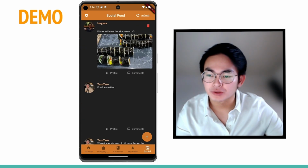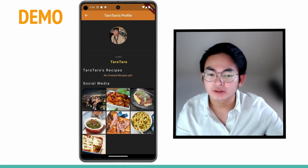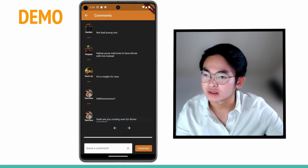Next up is the social feed. So as a user, I can see what everyone is up to with their posts. You can check out other people's profiles and see what they've been up to. You're also able to leave comments on a post. As you can see, here's a conversation of them socializing.